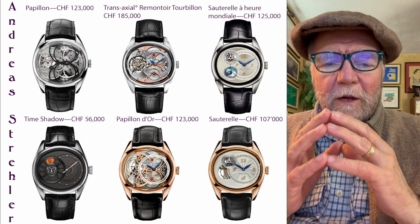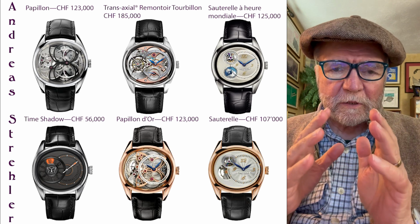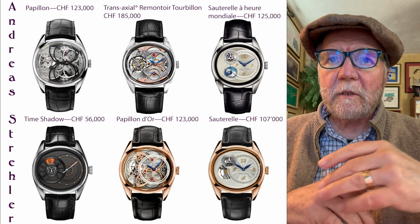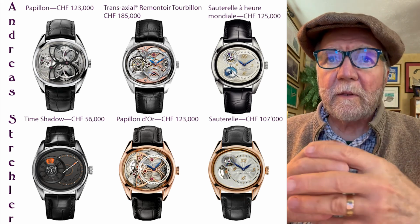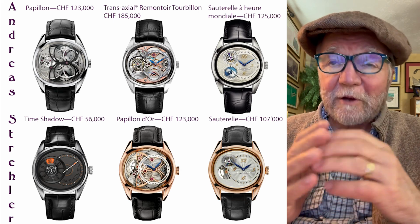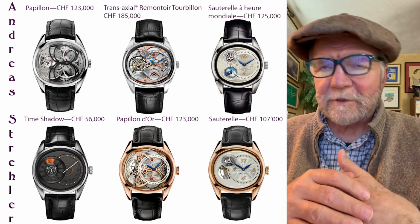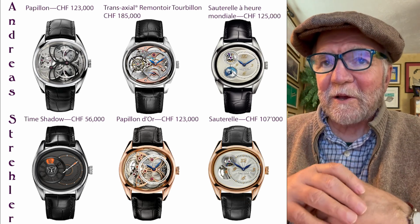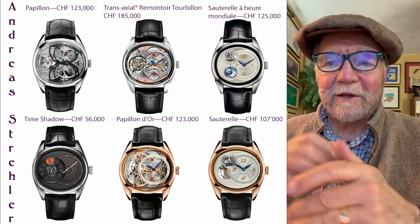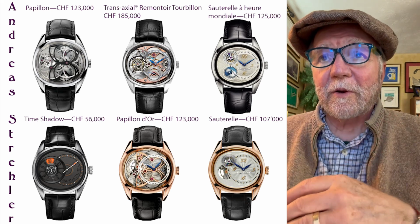Today what I want to talk about is a new Andreas Streller watch that is an entry-level watch. Now, when we look at the watches that Streller has, the prices are all over $100,000. Papillon, $123,000. It does have 18,000 semi-oscillations per hour, which I like. All of the other ones are 21,600 semi-oscillations per hour.